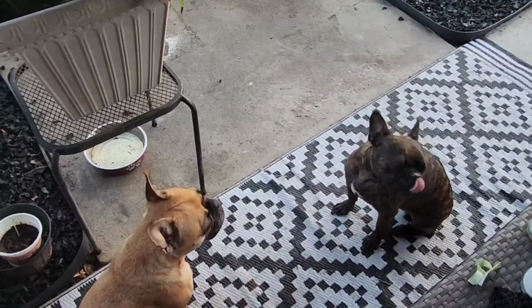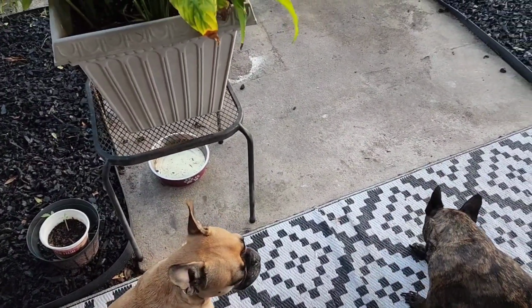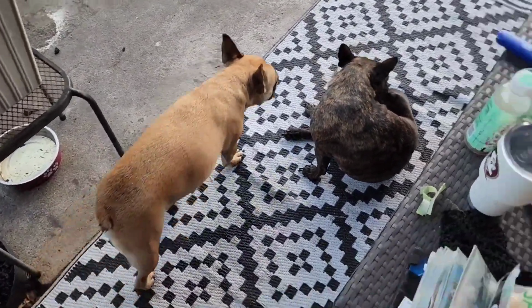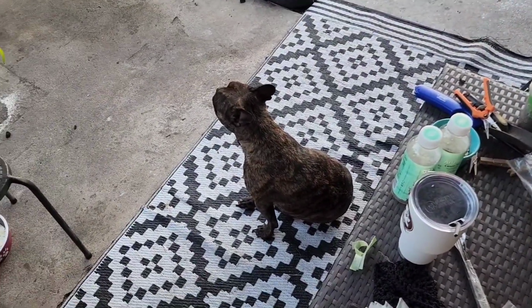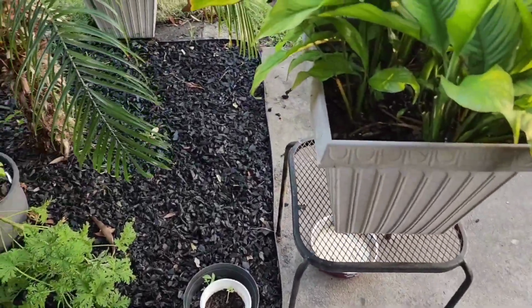I'm going to do a quick walk through the garden just to see how things are going. I've been doing a lot of rearranging and shaking and rolling and just trying to straighten up this mess. I am also going to plant some potatoes in the corner of my garden where the corn was, and I'm going to go ahead and pull that up. But let's just do a quick walk through.